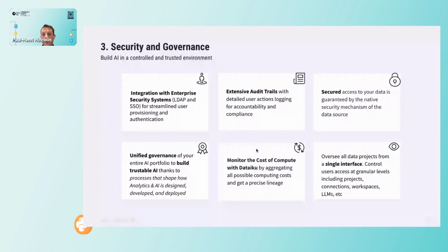Another key part is that all this new tech can be pretty costly, and with the GenAI wave, it can be pretty aggressive. So Dataiku allows IT teams to monitor the cost of compute by aggregating all possible compute costs. And the visibility helps to manage and optimize resource usage by ensuring that all the projects stay within the budget. And so you can maximize the efficiency of each dollar you spend on things such as GenAI.